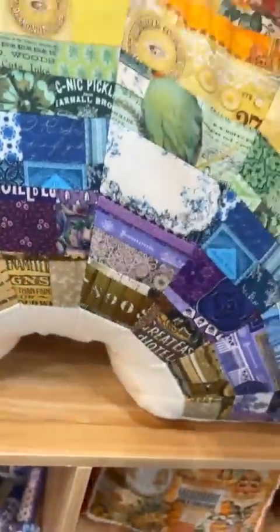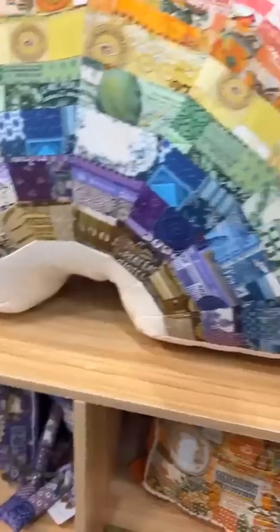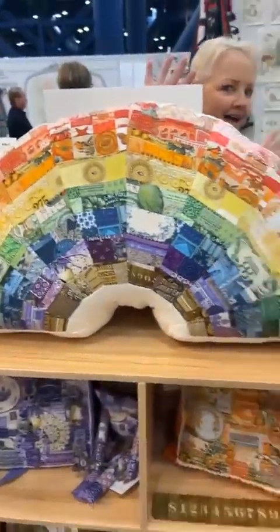And it's really easy to put together. We've got a fun zipper here. So this is the Prism Party pattern. Oh, there she is, there's Kathy.